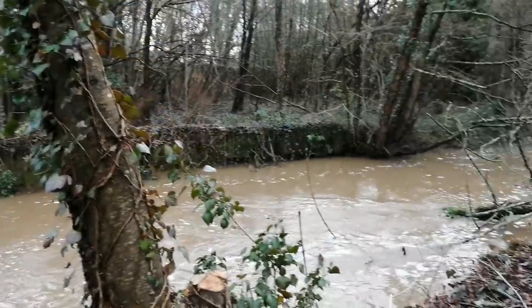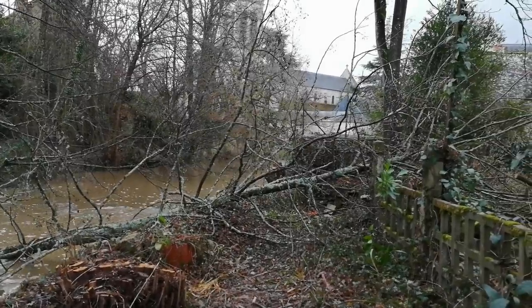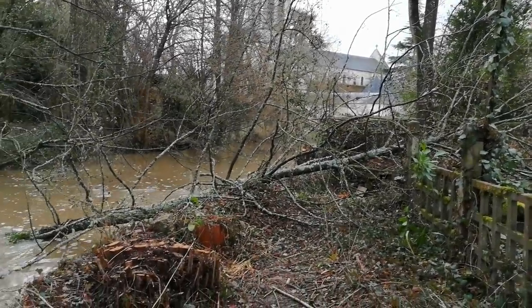But where did this tree come from, Tone? Is my concern. What? This giant tree here, look. What? Have you not even noticed this? What? This giant tree here.